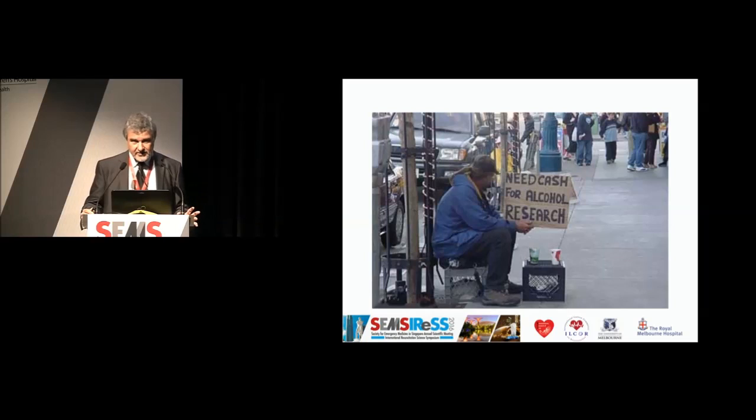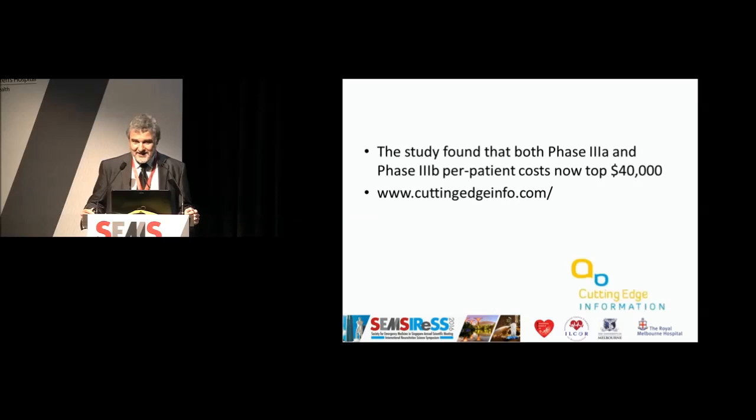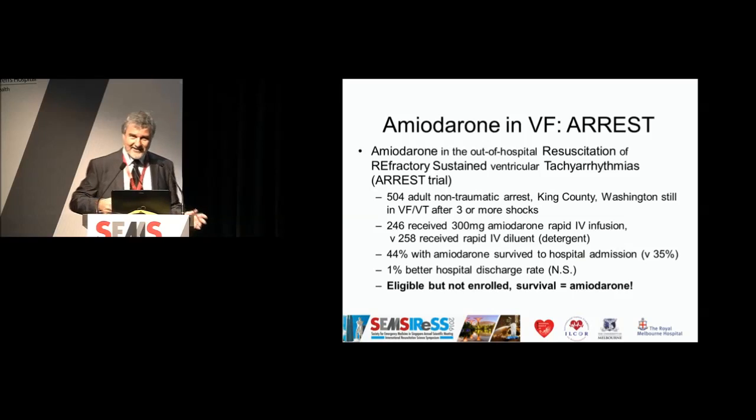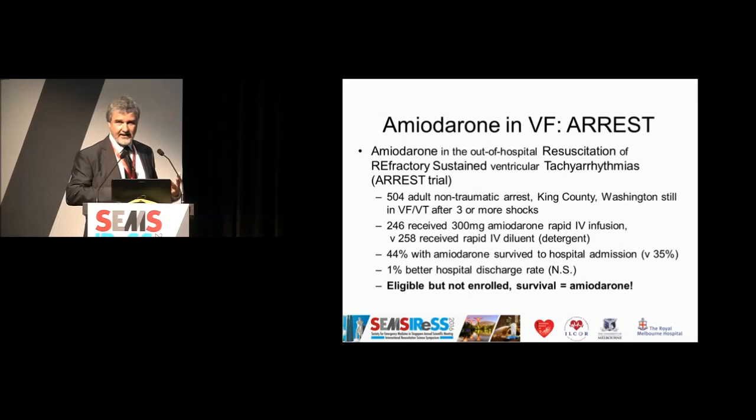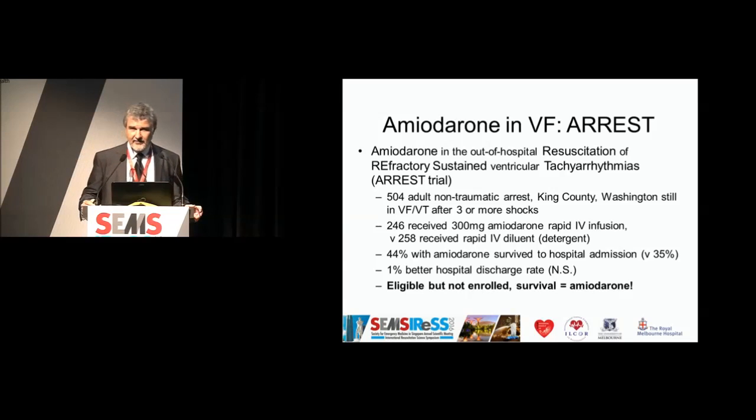Clearly we need more research. But research is expensive. It costs, this is a guesstimate of $40,000 per patient in some of the more sophisticated trials. So that's a lot of money. And this is just one simple example from the cardiac arrest literature. Amiodarone in ventricular fibrillation. The problem with coming up with a really good, tight, methodologically intact study, the eligible people that weren't actually enrolled had the same survival as the amiodarone group because the control group actually got intravenous detergent. So they couldn't tell the difference between amiodarone and the placebo.